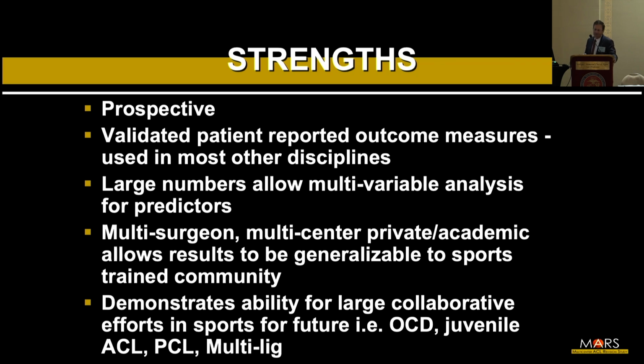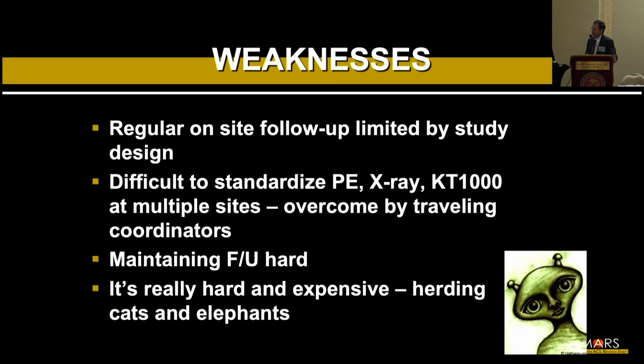So, it's team. We love working in teams when we're in sports. Our regular on-site follow-up was limited by the study design, but we were able to overcome that with the on-site nested cohort. But still, without doing those nested cohorts and sending the coordinators in, it's hard to standardize physical exam, x-rays, and stability testing.